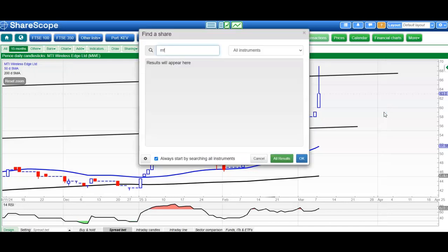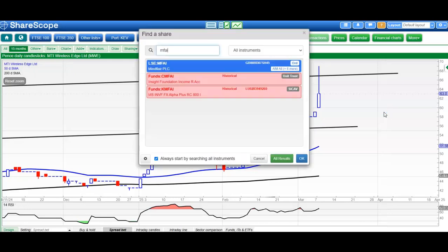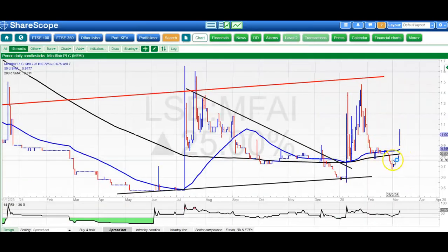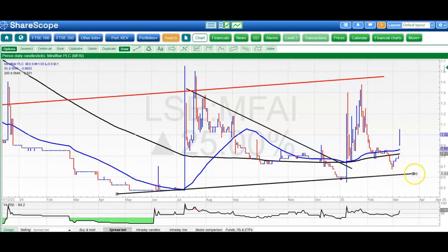On to MFAI, otherwise known as Mindflair, where there's actually been a profit taken by the company, rising 50 and 200-day lines ahead of this announcement. So maybe one or two people were anticipating the good news. Top of the range here, 1.5 pence, and we should get to that while we're above the floor of the gap and the 200-day moving average at 0.8 pence.